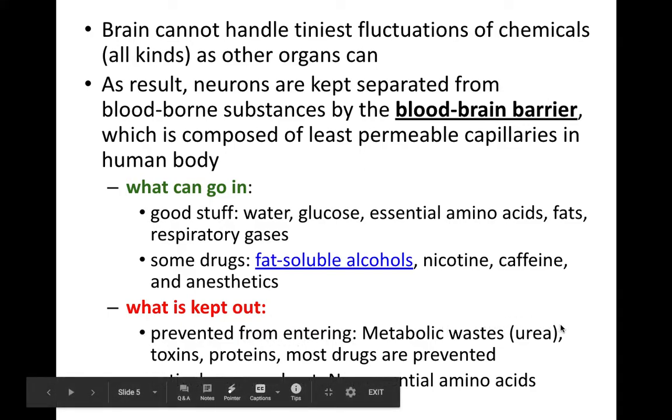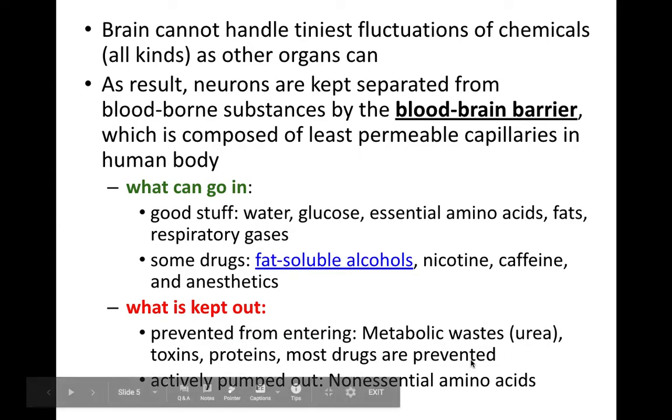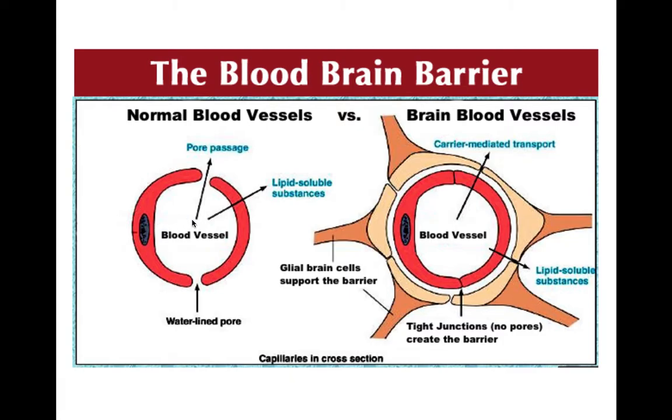Metabolic waste, urea, which is used to form urine, toxins, whole proteins, and then most drugs are prevented from getting into your brain. So if you take, for example, aspirin or Tylenol or things like that, those do not get into your brain. And then non-essential amino acids also don't get in. So here's what the blood-brain barrier looks like.